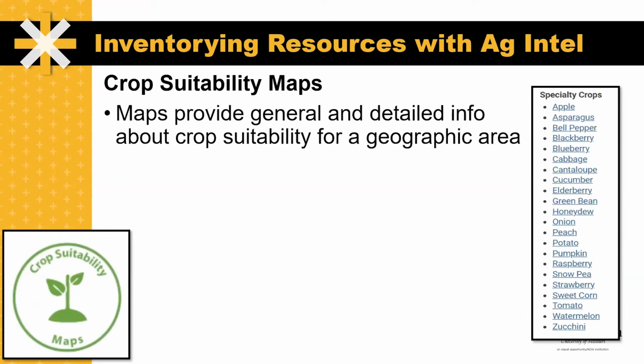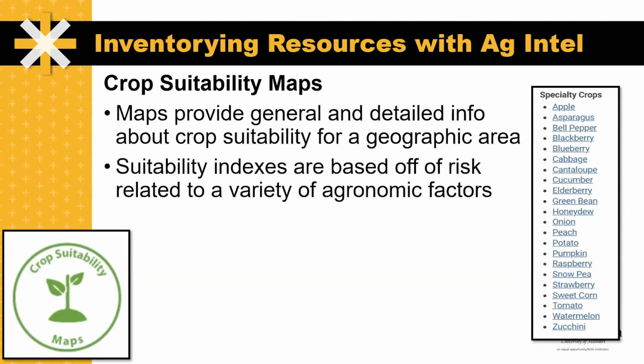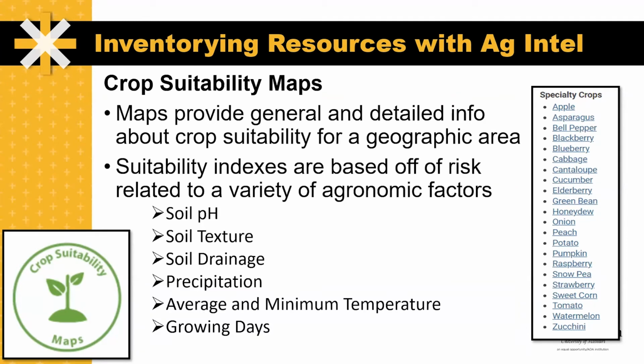The crop suitability maps provide general as well as detailed info about crop suitability for a given geographic area. These suitability indexes are based off of risk related to a variety of different agronomic factors, including soil pH, texture and drainage, precipitation, average and minimum temp, as well as growing days. These suitability maps are available for all of the different specialty crops listed on the right-hand side of this slide.